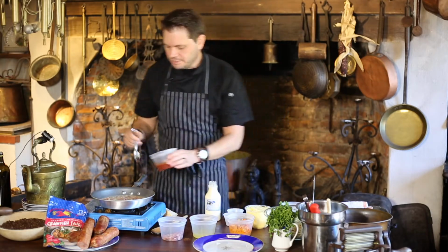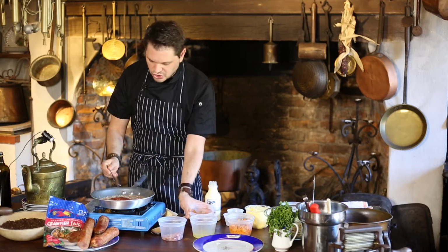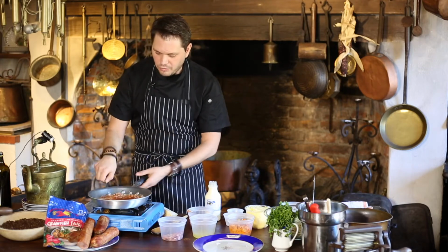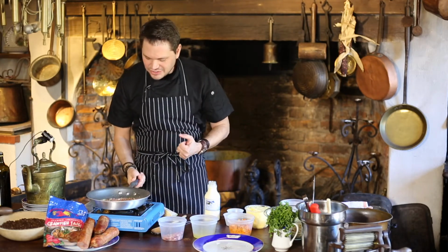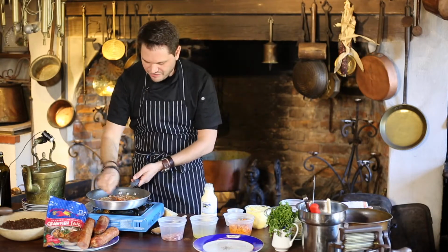Now I'm going to add just a couple tablespoons of tomato sauce. You can get it right out of a can. Tomato paste would probably be a little too thick; you just have to add a little more liquid, but that would work as well. Just a little bit of tomato is going to give this a nice pink color. It's going to give it a little bit of body and some richness, and it's going to have some great flavor as well.